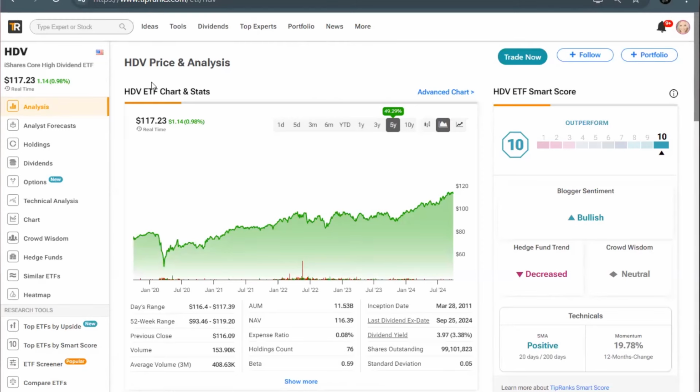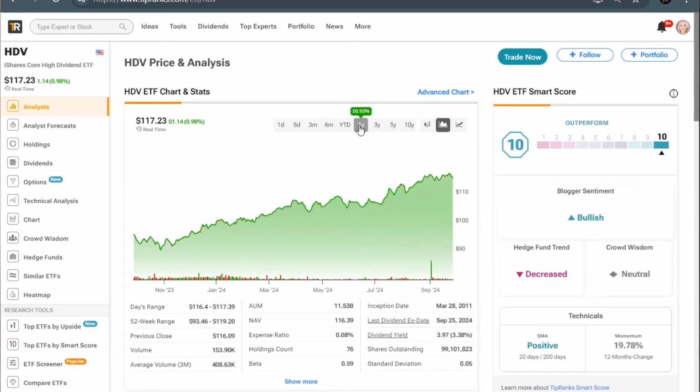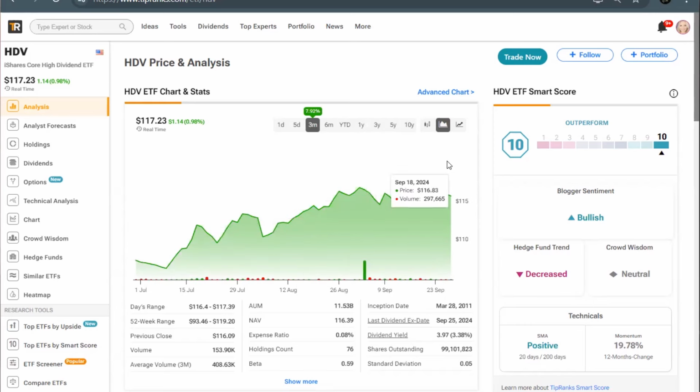First on the list is our smallest ETF of the day, that is the iShares Core High Dividend ETF. It trades under the ticker HDV, currently priced at $117 per share. You can see it has been a steady performer over the years, gaining nearly 50% over the last 5 years, up 20% in the past year, and gaining nearly 8% in the last 3 months.